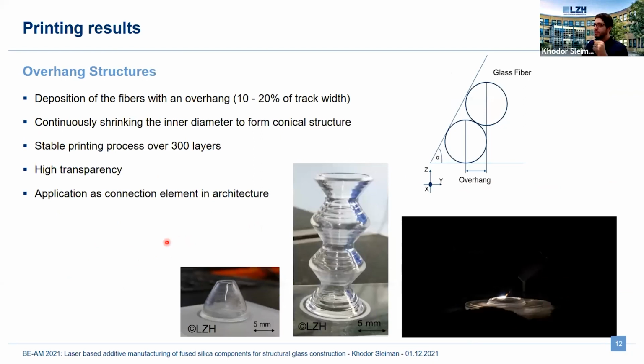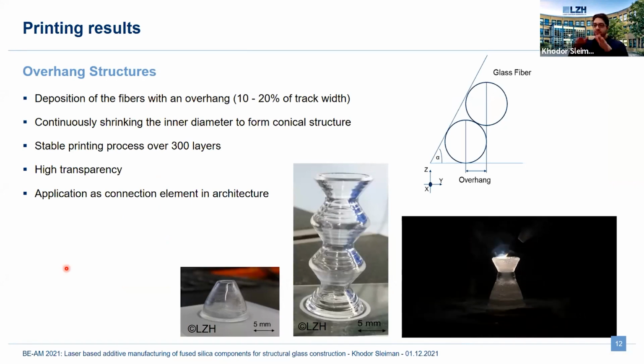Also we investigated the printing of overhang structures. You can see this here in the video and on the bottom, where we deposited the fibers with an overhang of 10 to 20% of the original track width. So we shrink the inner diameter continuously to form these conical structures. And then we did the opposite to increase the inner diameter again. This process is quite stable for over 300 layers. What you can see here, the printing time was about 90 minutes, and it was still stable. You can also see the transparency of the structures.